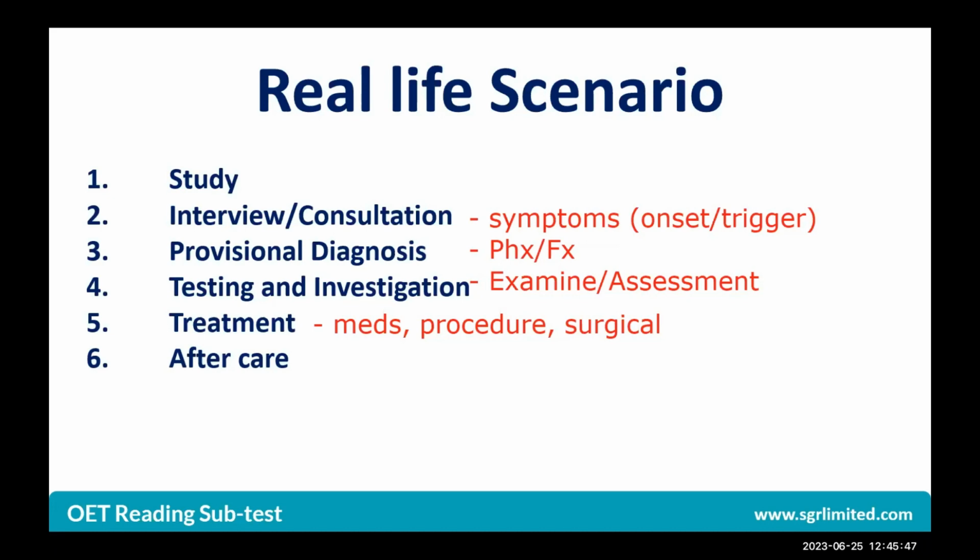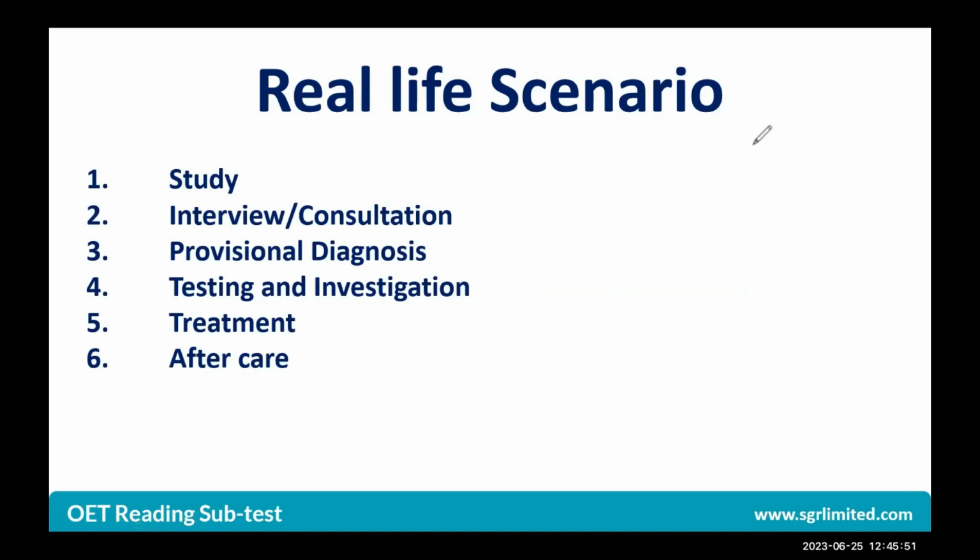So these are the typical real-life scenarios. Now, why is it important for you to know? Because your texts A, B, C, and D are typically any of these six. Majority of the time, they are very chronological, which means if you're giving meaning and definition in here, your consultation would probably fall under part B. This could also be a B area.